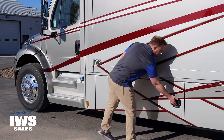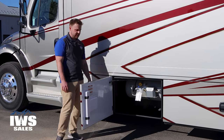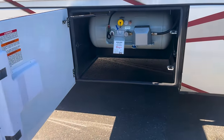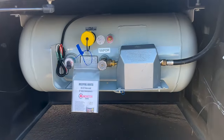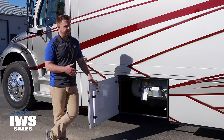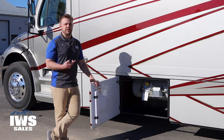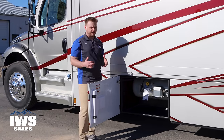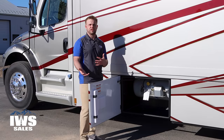Moving down, here we go. Propane. Not too much to talk about here. However, this is a really nice size propane tank. This is a 20 gallon propane tank. And the propane is going to run your hot water, it's going to run your furnace, and it's going to run the propane stove. But this size of tank has been around for a long time. Renegade's done a good job. This is an appropriate size for this unit.